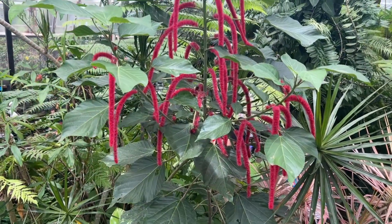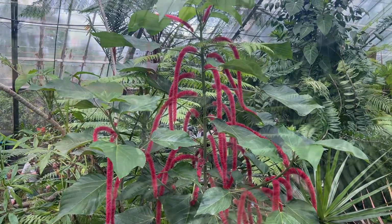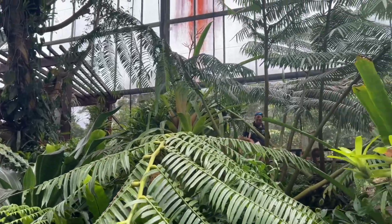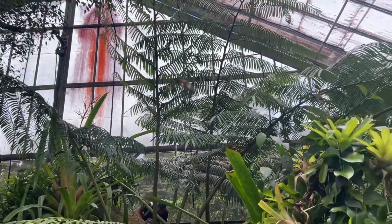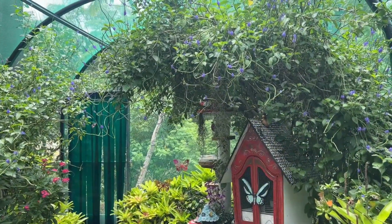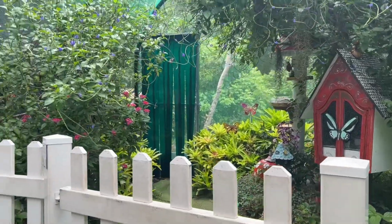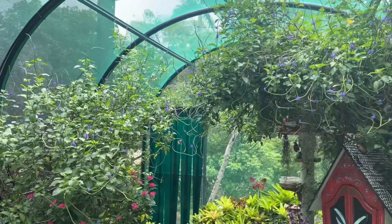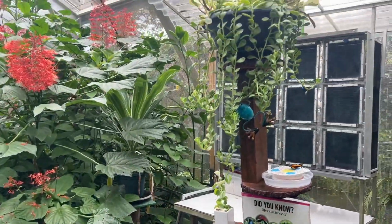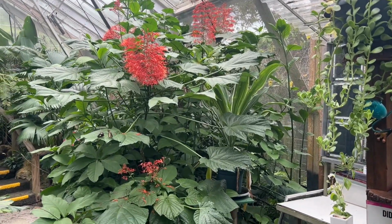Look at this beautiful plant. Isn't it unusual? Just showing you all these huge leaves. Just showing you this beautiful little fairy garden. Insane fantasy, but it was great to see. Just a little more of the butterflies. Such beautiful flowers as well.